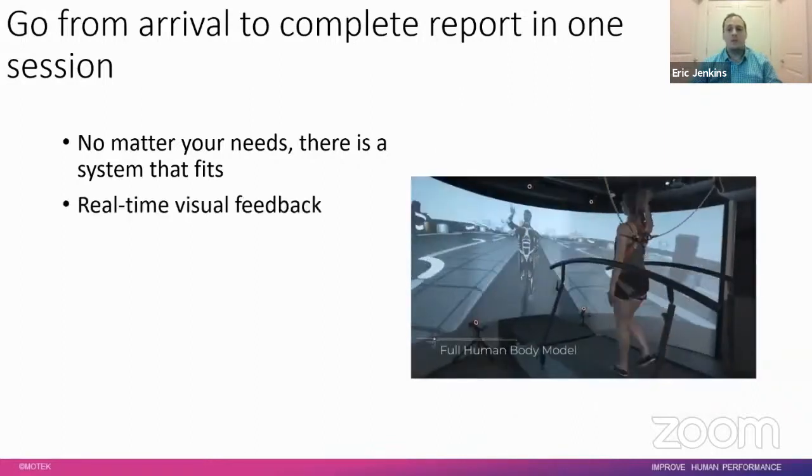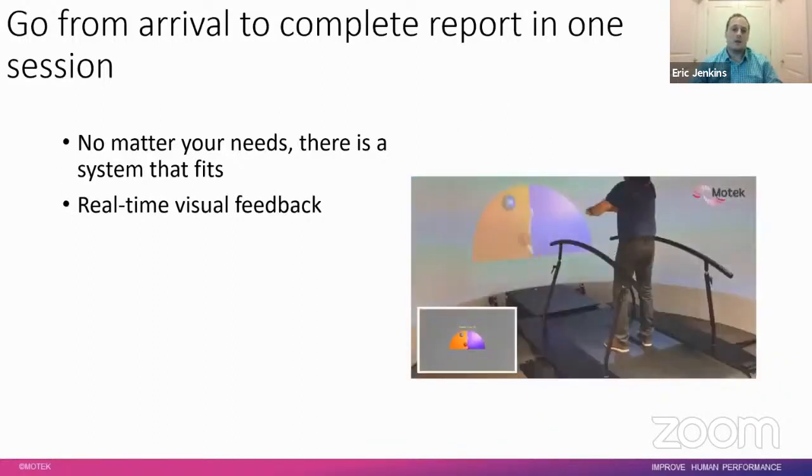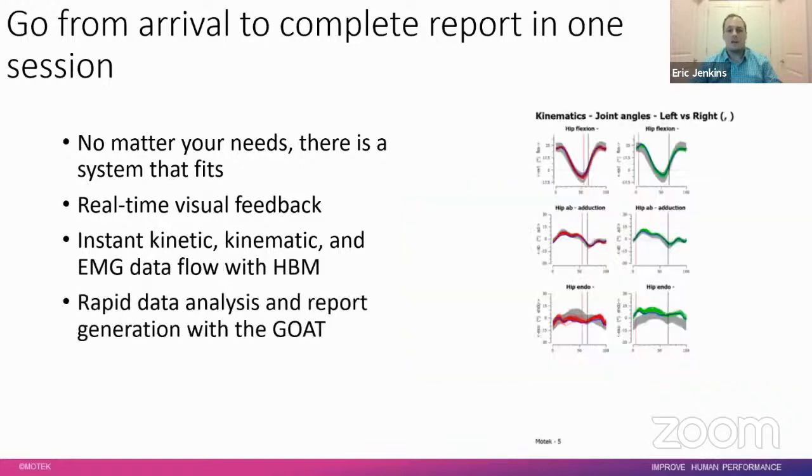There's the real-time visual feedback, which is not only the actual movement of the musculoskeletal model in space, but also that performance feedback, giving you information about how you're doing and the ways that you can improve within your visit to the facility. There's the ability of the instant kinetic, kinematic, as well as the EMG data flow that's able to be presented directly there on the screen for the person to interact with and have that biofeedback information. There's rapid analysis as well as report generation within the GOAT.